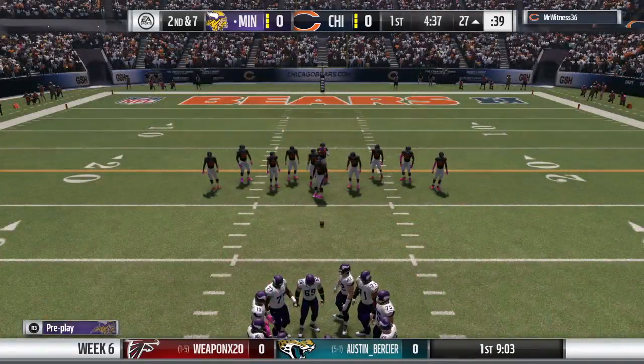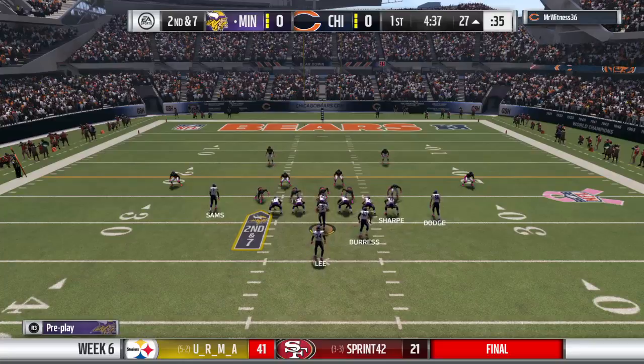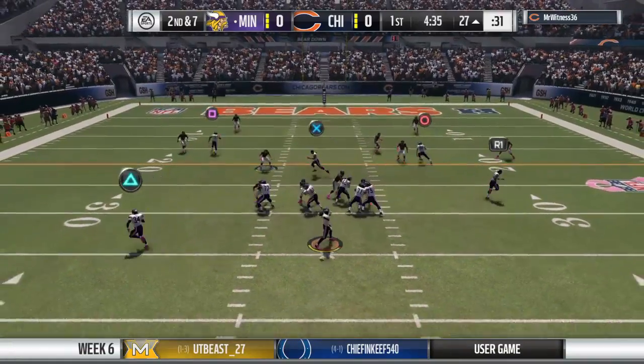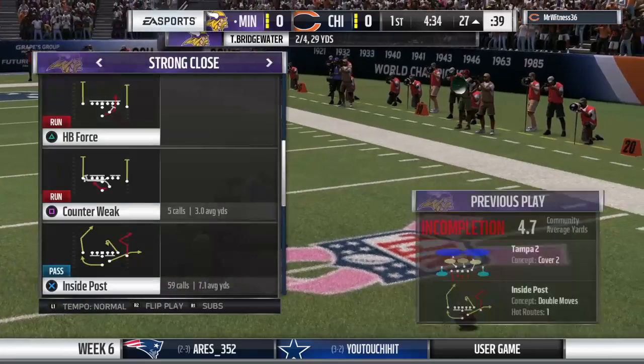And after the play on the ground, that brings up 2nd down here. The 2nd down throw for Bridgewater. And he whips that one incomplete there.